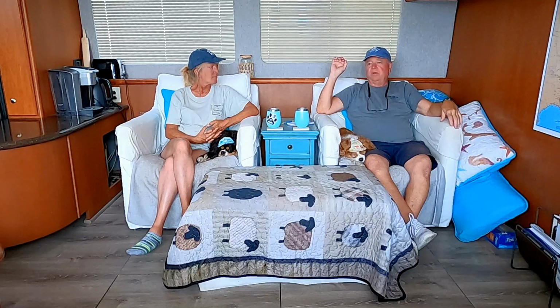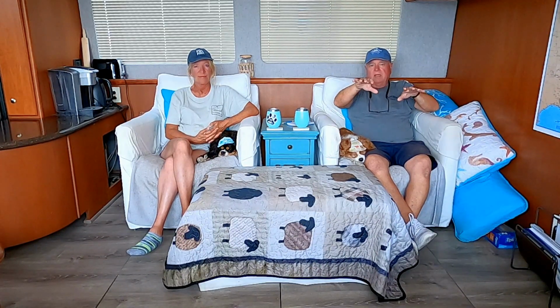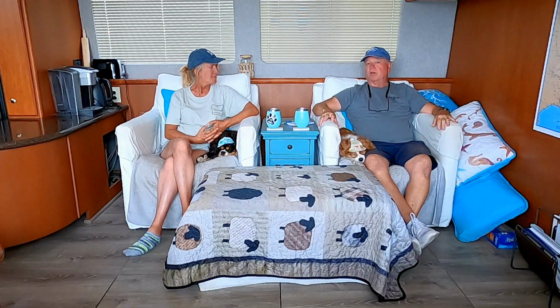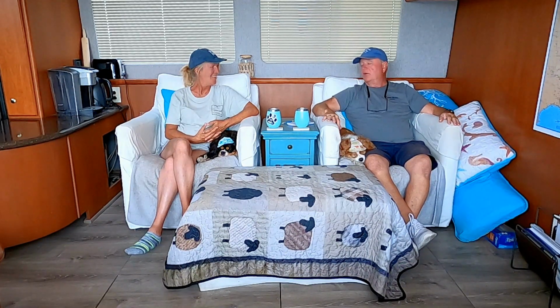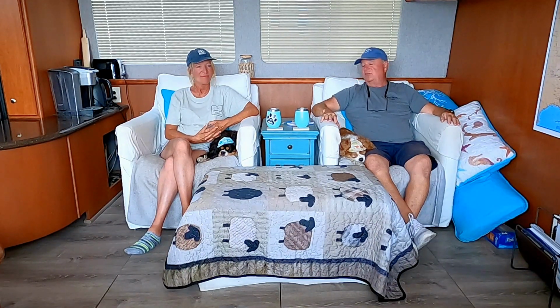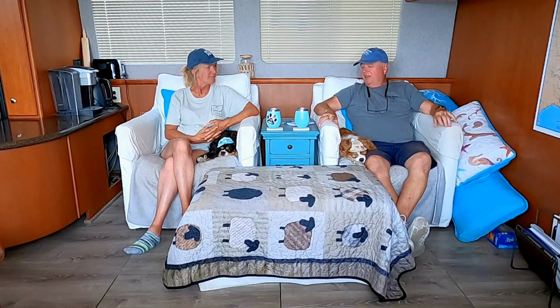The reason is we had following seas and a wind behind us, so everything was pushing the boat, and the autopilot doesn't work all that well. It starts swinging a little bit, and it's just easier to hand steer. It was another 5 hours straight of hand steering, so it's a little bit of work, but it was a comfortable ride. We were getting a little push from everything, so it was kind of nice. It was a good crossing.